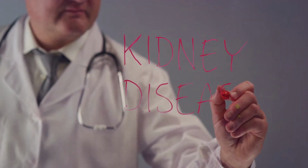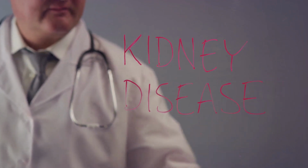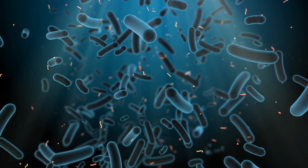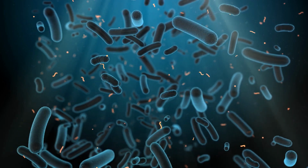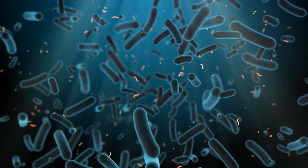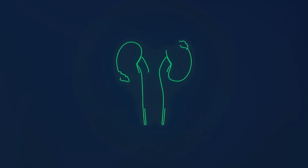Furthermore, decreased urine output can increase the risk of urinary tract infections. When urine isn't expelled from the body regularly, it can create a breeding ground for bacteria. These infections can be painful and, if not treated promptly, can spread to the kidneys, causing further damage. Lastly, there's the risk of kidney stones. These are hard deposits of minerals and salts that form inside your kidneys. Decreased urine output can lead to concentrated urine, which is more likely to crystallize and form these painful stones.